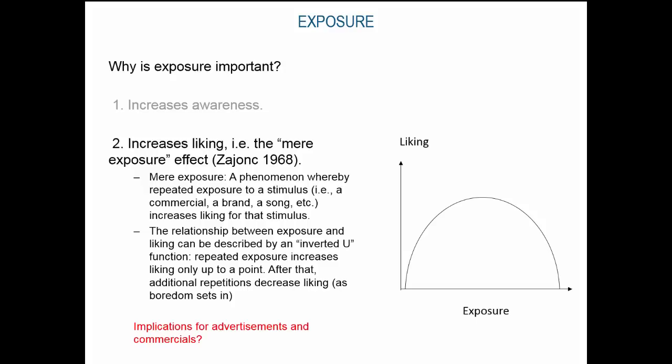Now think of the implication in a marketing context, and in particular for decisions such as how often to run commercials. Marketers have to find the fine balance between too little exposure or too few repetitions and too much exposure or too many repetitions.